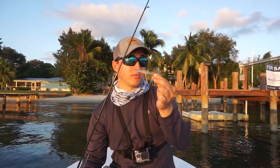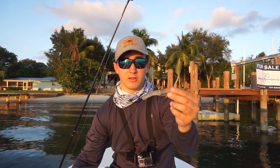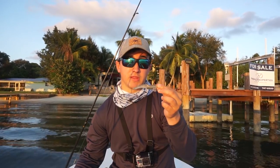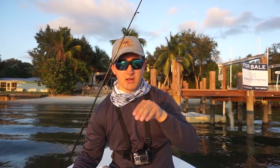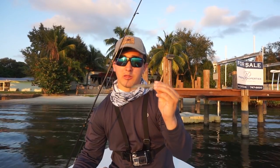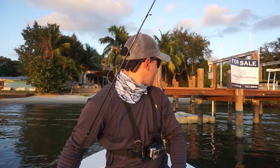So the best way to fish these, in my opinion, is you let them sink, and you literally let it sit there on the bottom, and you twitch it a little bit like that. Because you're not representing a fleeing shrimp with this thing. You're representing a foraging shrimp, a shrimp that's dug down in the mud, just shuffling around doing his thing. That's the best way to fish it. You've got to think about how this presentation is going to look the best.